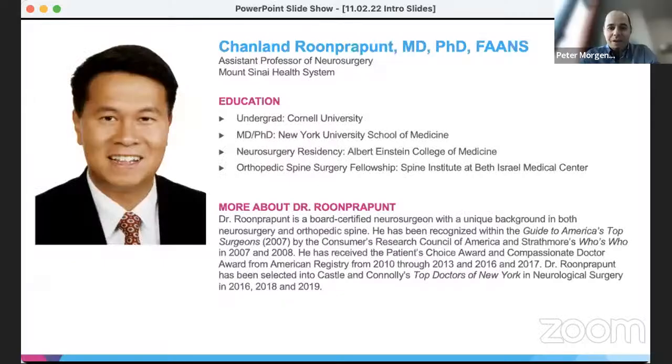Spine fellowship at the Beth Israel Medical Center. He is a board certified neurosurgeon. He has a background in both neurosurgery and orthopedic spine surgical management. So that combination has propelled him through his career. He's widely regarded as a patient-centric doctor and an important asset in our department. And he's going to present to us today on syringomyelia and the management of that condition.